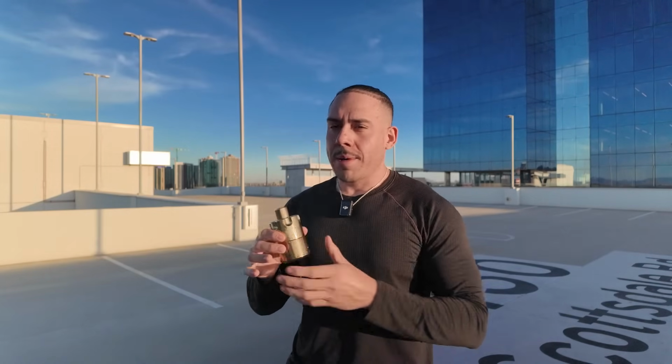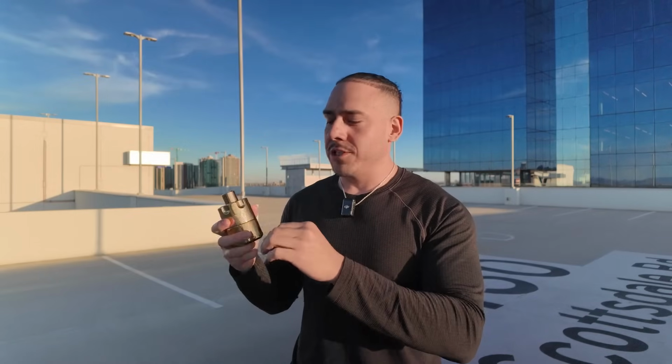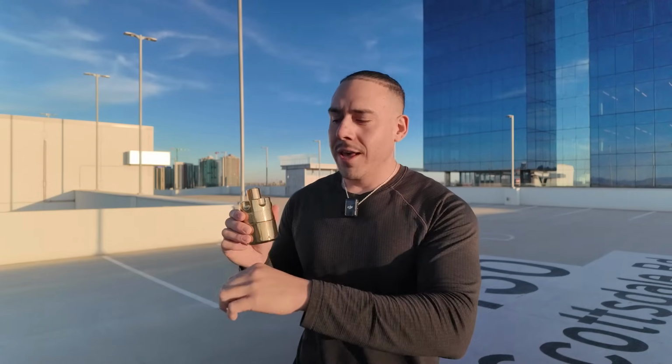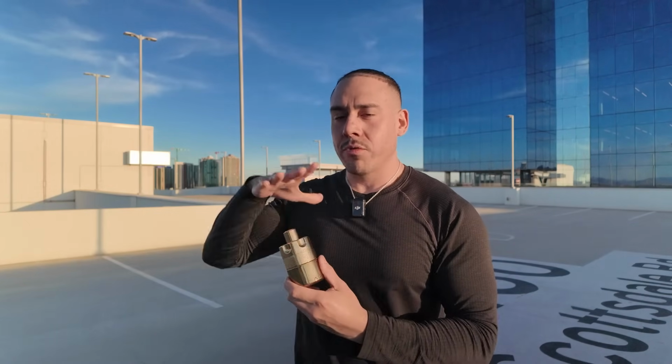So final thoughts. Should you buy this? Yes or no? I'm kind of torn here because I absolutely love the opening. The opening is one of the best in the Azzaro line, in my opinion. And that's because I'm biased, right? I'm a weird guy. I like raspberry coffee. I like raspberry chocolate. And so I was looking for the perfect raspberry fragrance. And I found it here with Azzaro, but it just doesn't perform well.